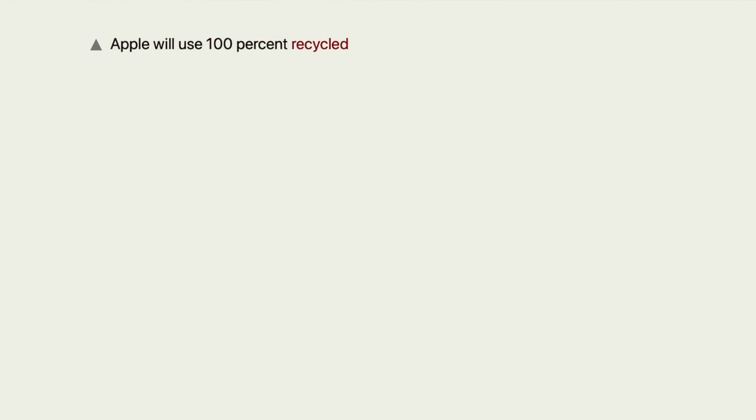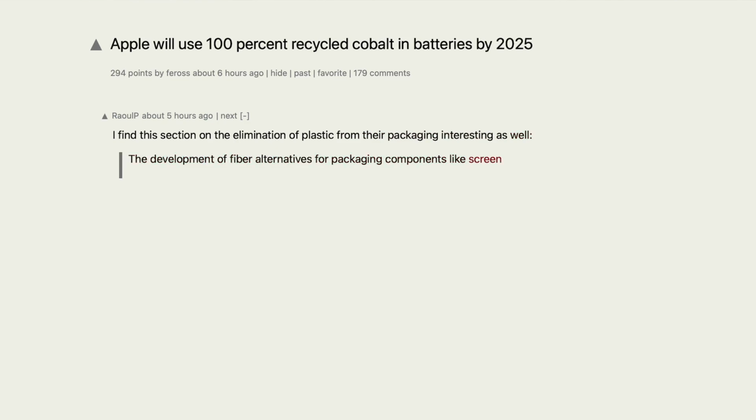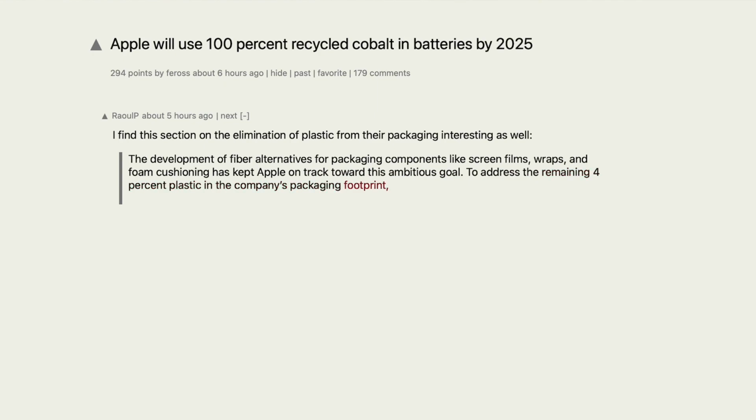Apple will use 100% recycled cobalt in batteries by 2025. I find this section on the elimination of plastic from their packaging interesting as well. The development of fiber alternatives for packaging components like screen films, wraps, and foam cushioning has kept Apple on track toward this ambitious goal. To address the remaining 4% plastic in the company's packaging footprint, Apple is innovating to replace labels, lamination, and other small uses.